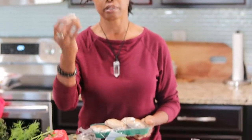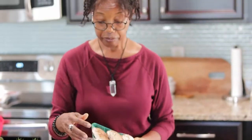Then we have some mushrooms. We have different kinds of mushrooms. Portobello mushrooms, small ones they call baby bella mushrooms, and then we have the bigger ones. I never used to be a mushroom person at all, but once I changed my lifestyle, I had to introduce new things into my plethora of food to eat, and mushrooms is one of them that I had to get used to, but it's very, very versatile. By the time you start getting used to how to cook mushrooms, you're going to love it, and you're going to think you're eating meat, but it's mushrooms, right?